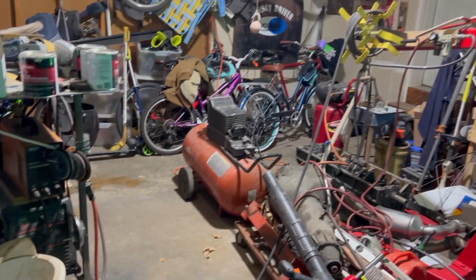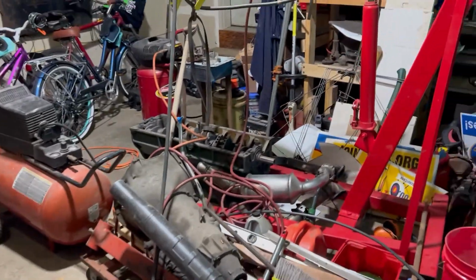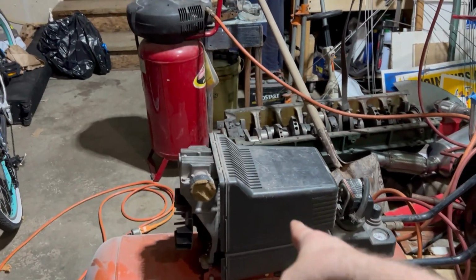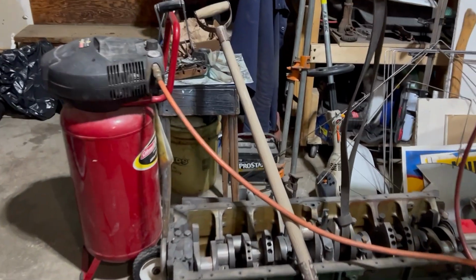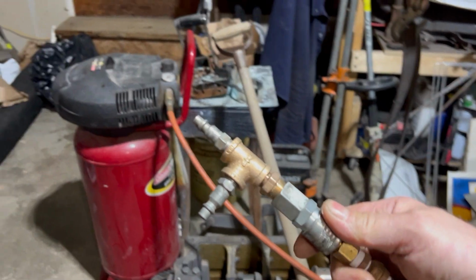But since that is clean, this is just a hot mess. Hot mess. Ooh, man, hot mess. This is almost embarrassing. Almost. But so you can see I've got 2 air compressors here. My buddy Nate, thank you, let me borrow his. And I just made a little tee. So I hooked him up.